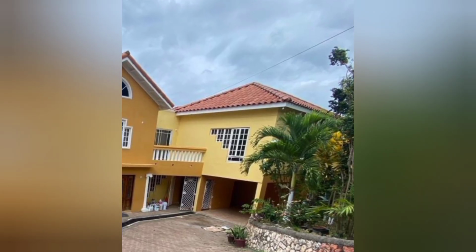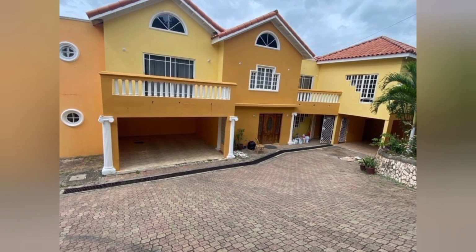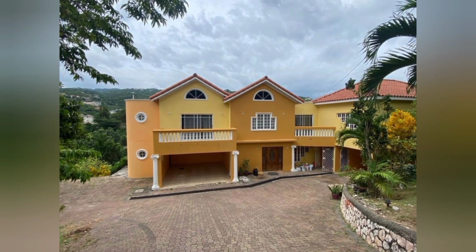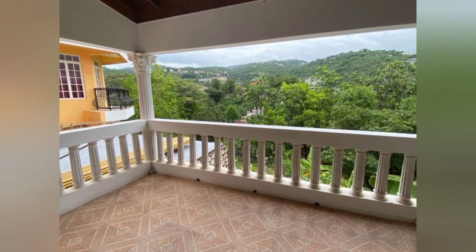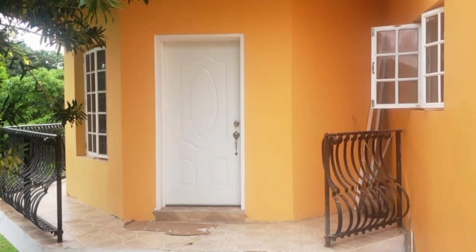The roof is terracotta clay tiles, brick paved driveway with 2 carports. The house has 3 levels, 2 visible to the front and 3 from the back. The house is separated into 3 self-contained sections, which makes it a great investment opportunity.